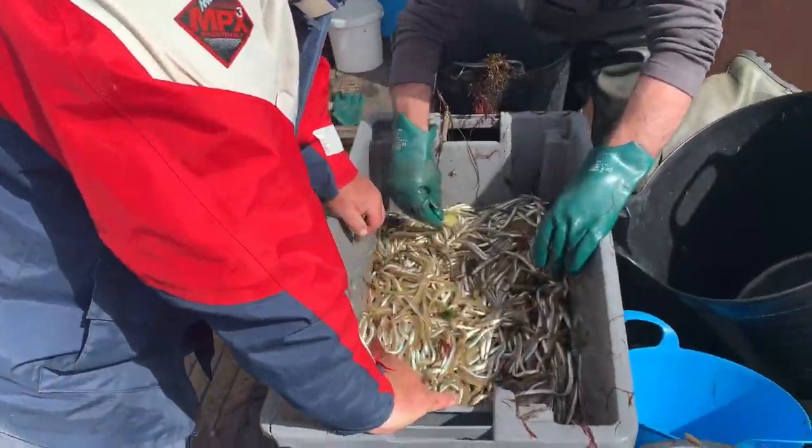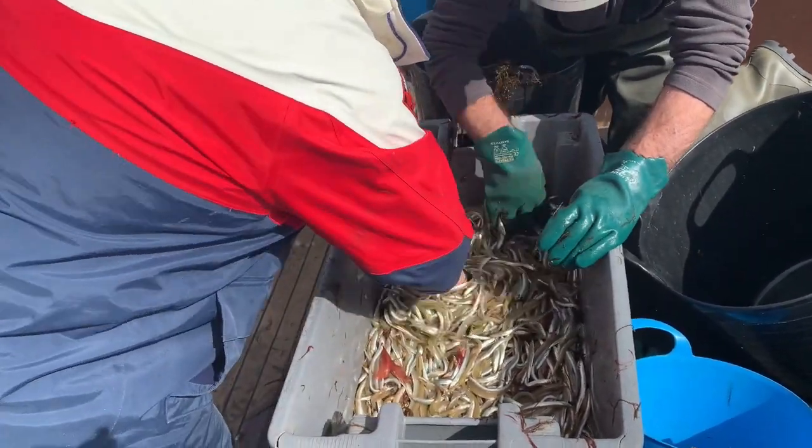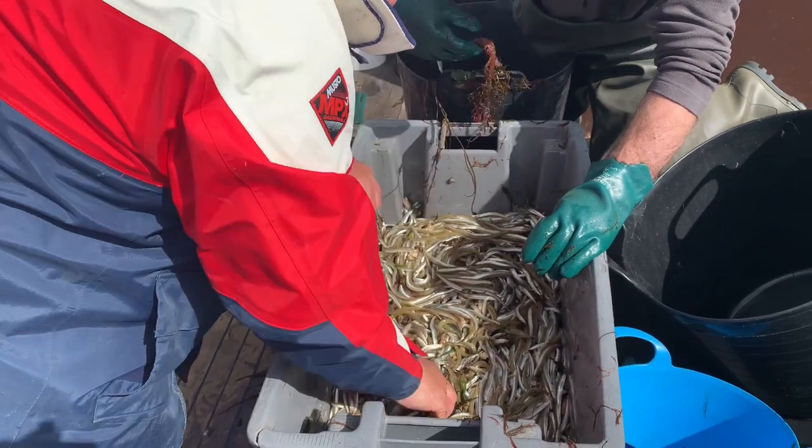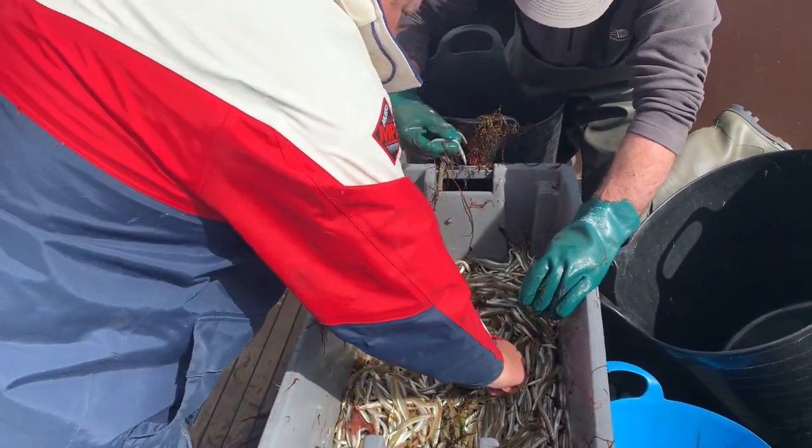So the guys have nearly got through all the weed and sorting out the crabs and bits and pieces. As you can see, there's a fair amount of eels, which is really nice to see. And we'll see them going to the live bait tub in a bit.